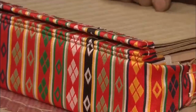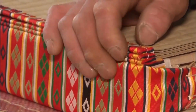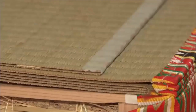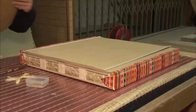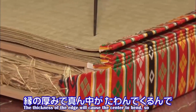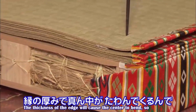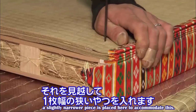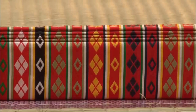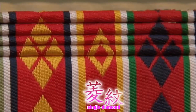2 or 3 more sheets are stacked on top. Then a small gauze, with no edge, was placed between them. Then a fourth layer is placed on top of that. The middle sags because of the thickness of the edge, so anticipating that, a slightly narrower piece is inserted here. This is how the difference in thickness, created by the overlapping edge, is adjusted. Looking at the pattern more closely, the fourth piece forms a single diamond.